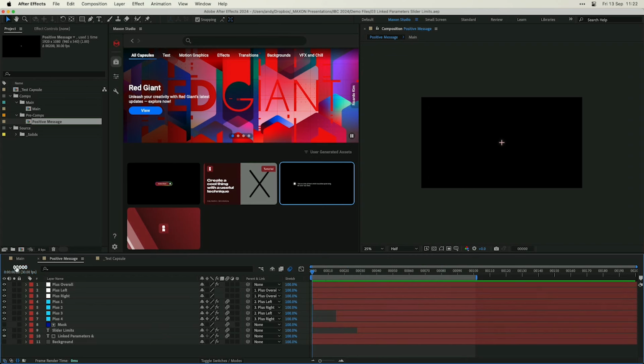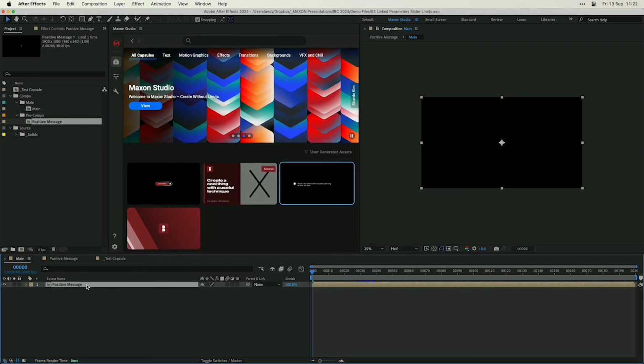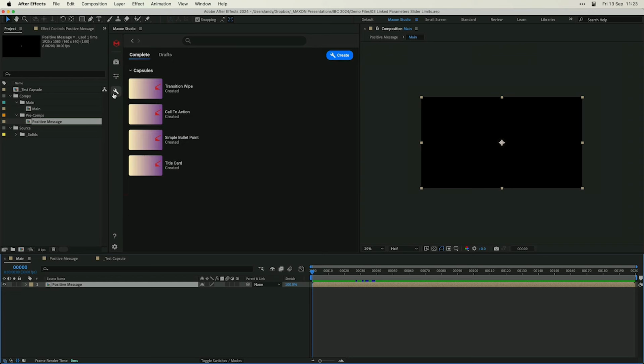Right, so we have this animation that we want to turn into a capsule. This is the process that I'm going through currently. You put it all into its own composition, and then put it within another one, so that when you apply this, it just comes in as one comp rather than hundreds of layers or whatever. So it looks nice and neat. So we've got our message here. And then this is something that you will not have. This is just a sneak peek, a bit of alpha, really.